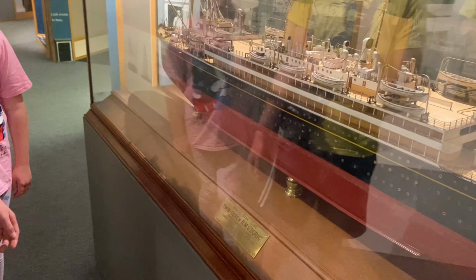White Star Line, twin screw, RMS Doric. There's no people on that one. Oh, not on that one. There's a lot more detail on that one than the other one. Yeah, that's one I can't fit in. They're great models, aren't they? I'd love to be able to build something like that.